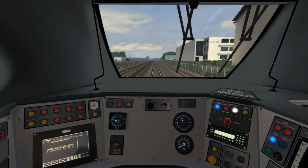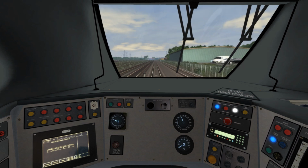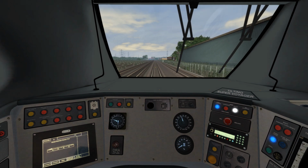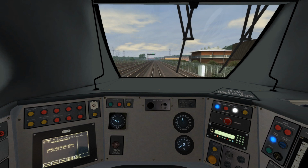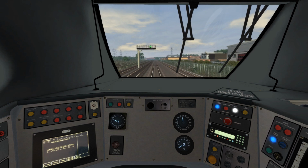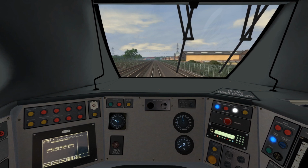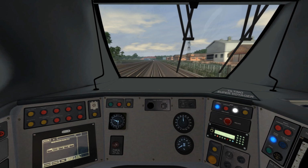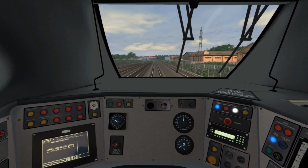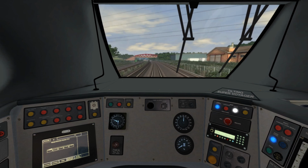We're now passing Fairwater Yard on the left-hand side. Unfortunately, you may notice that the yards on this route, I've had to leave them empty. It was just to try and help the frame rate and ensure stability in this scenario, as the Western Main Line's route is notoriously unstable and does like crashing out randomly, so the less trains you see the better. Although all AI trains from the timetable have been placed in that you'll see passing us, it's just the yards and static traffic which is lacking.